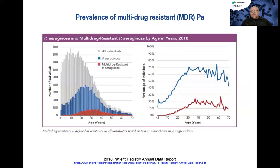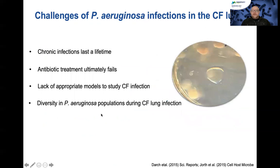One of the things that we're worried about with Pseudomonas aeruginosa is the rise of multi-drug resistant aeruginosa in CF patients. You can see here that patients get colonized very quickly with aeruginosa as they get older, but there's now a rise in multi-drug resistant aeruginosa. That's a real concern. So what are the challenges we have in treating Pseudomonas infections in the CF lung?